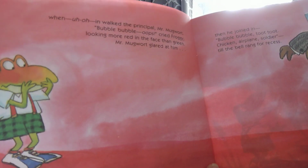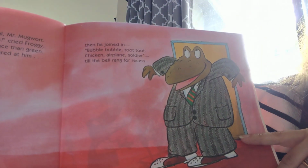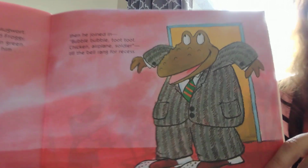When, in walked the principal, Mr. Mugwort. "Bubble, bubble, oops," cried Froggy, looking more red in the face than green. Mr. Mugwort glared at him. Then he joined in. "Bubble, bubble, toot, toot, chicken, airplane, soldier," till the bell rang for recess.